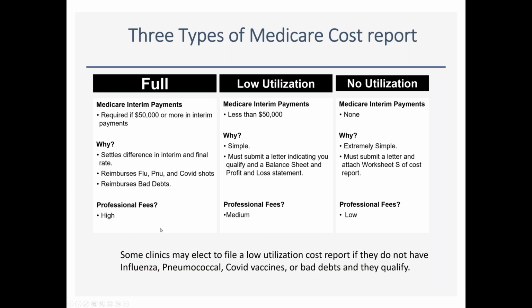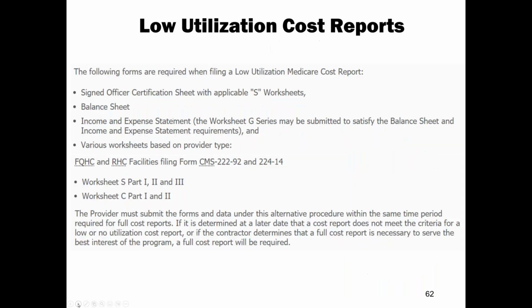a full cost report, you're going to get the highest fees, but you're going to get the most reimbursement from things like flu, pneumococcal, COVID, bad debt. You're going to get all of that. While if you do a low utilization, you're not going to get all of that, but it's going to be very simple. Your fees are going to be a lot lower, and you basically just submit a balance sheet and a profit and loss statement to Medicare, and you're done with your reporting requirement for them.